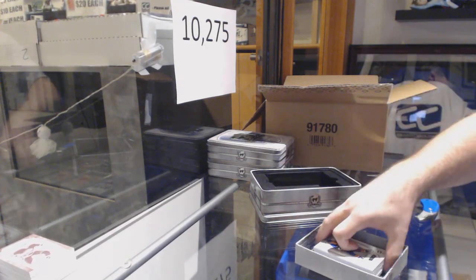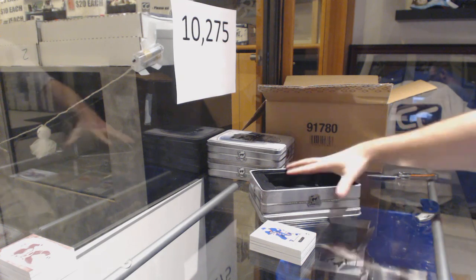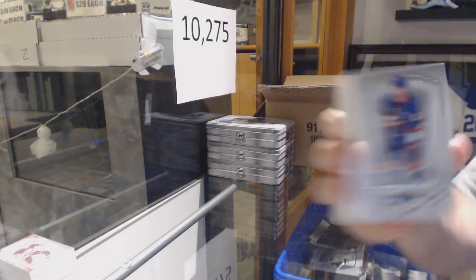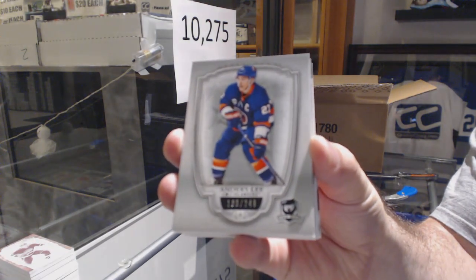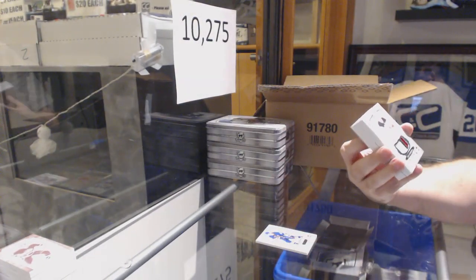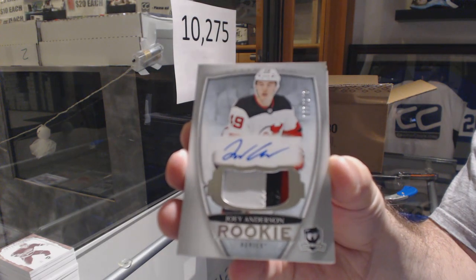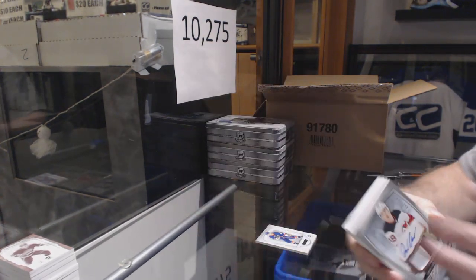The auto tag, Connor McDavid can attribute, jeez. Oh, they did so much better. Yeah, those other 249 rookies, that's so much better than the base card. Anders Lee to 249. Anders Lee. For the Devils, the 249, Joey Anderson. Joey Anderson.